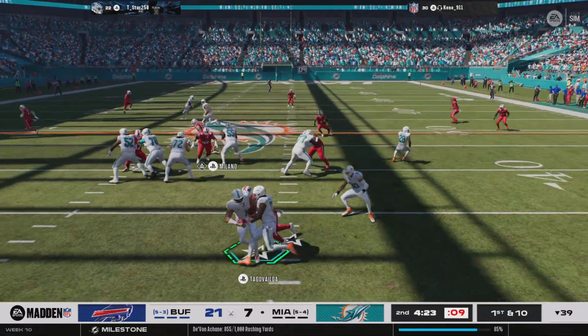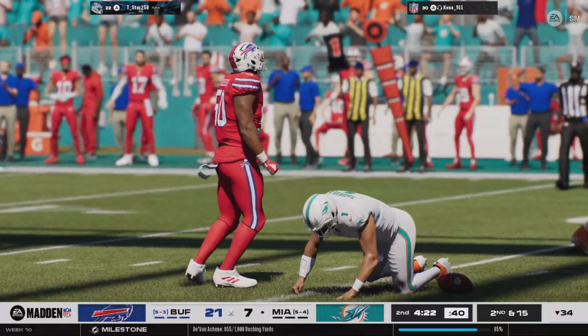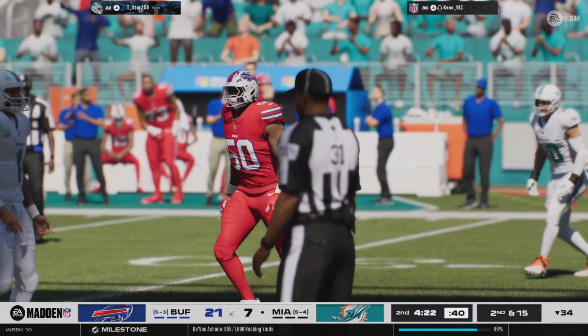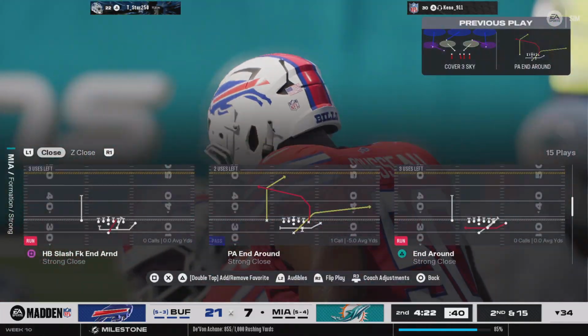Let's fake the handoff. Now, Tua. The pass rush gets home, and he goes down. Greg Rousseau getting through there to drop him for a loss of 6.